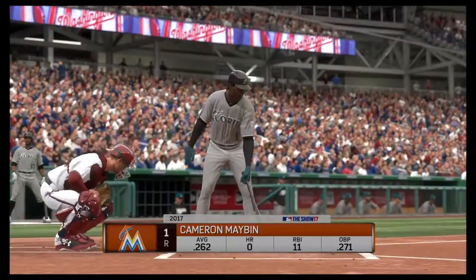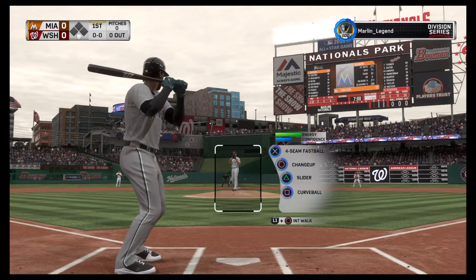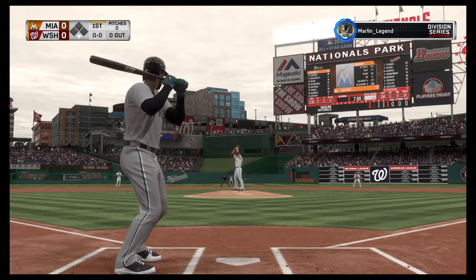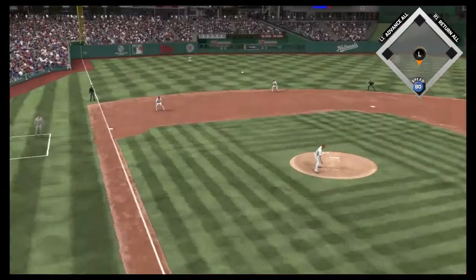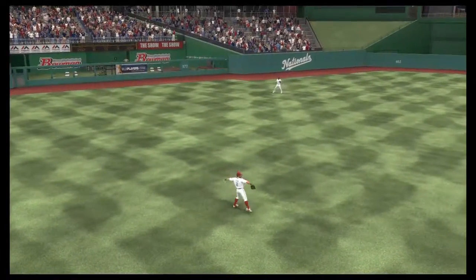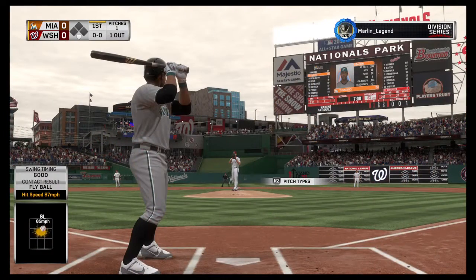Into the box is the leadoff hitter Cameron Maybin, and we are ready for baseball. For Miami, center fielder, number 1. Underway here this evening as the first pitch is hit in the air out to left field. And it was sinking on him a bit, but he's able to run it down anyway for the first out.